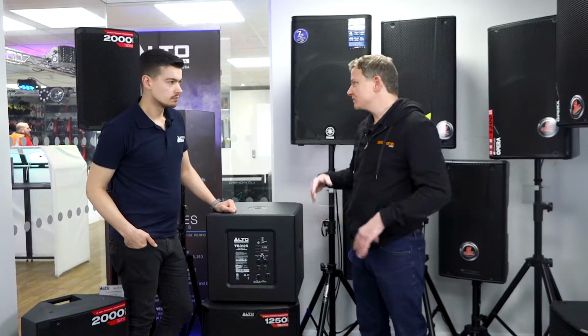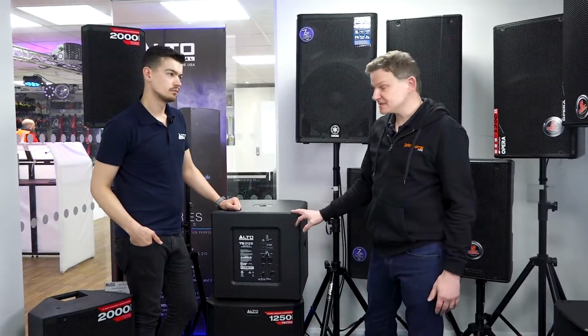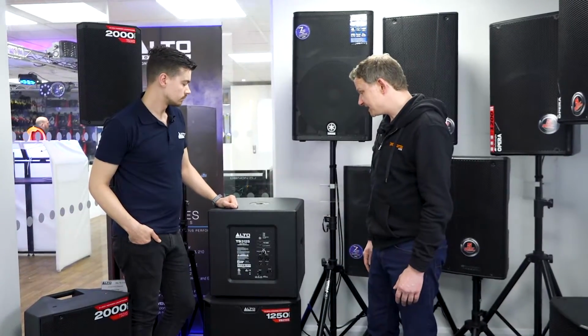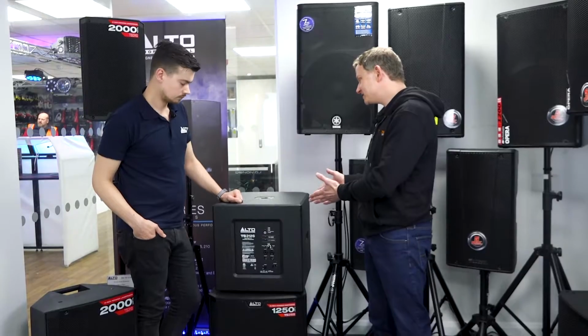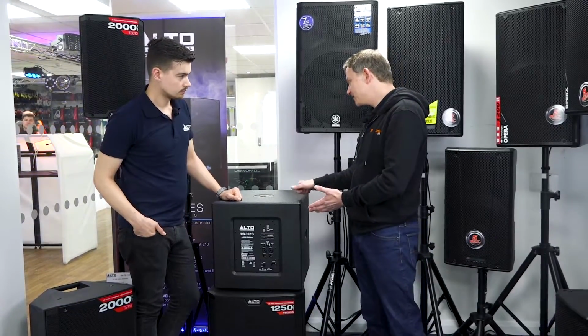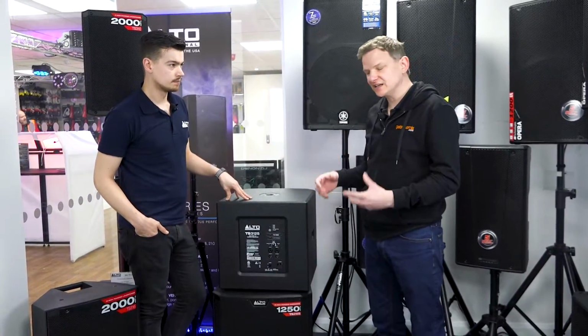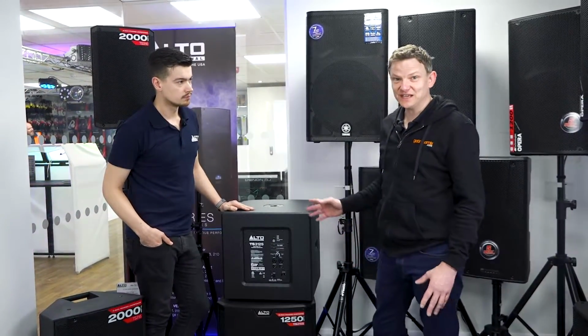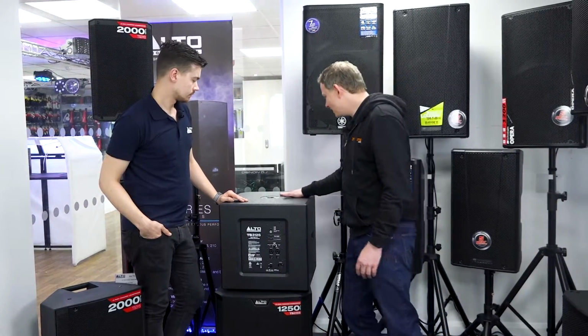So if you've got the 12s or the 15 tops, go for the 12 or the 15 sub. They're both going to be fantastic. There's a little bit more weight, but for the extra power and features you're getting, including the MDF cabinet, which is braced internally on this one now, for the extra strength, it's worth that little bit extra weight when you hear them. They're well worth it.